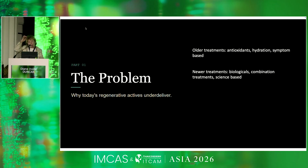So I think part of the problem with our patients is that we have a whole lot of skin boosting solutions, and very few of them are pain-free. Most of these are injectable. Some of our older regular skin treatments really count on antioxidants, simple hydration. They're symptom-based, sometimes combined with energy-based devices. But sometimes these treatments are a little bit harsh, leave the patients with downtime, or just generally not efficacious.